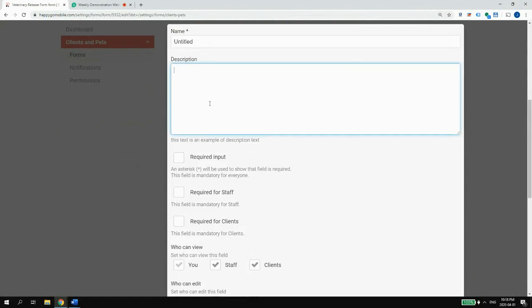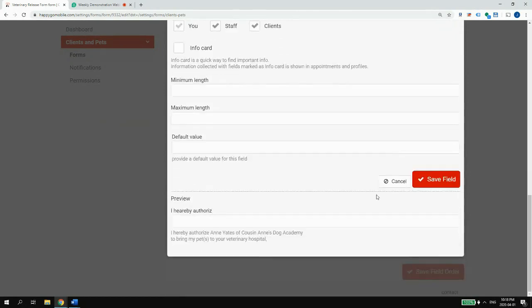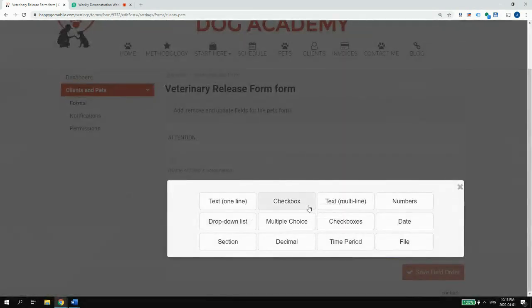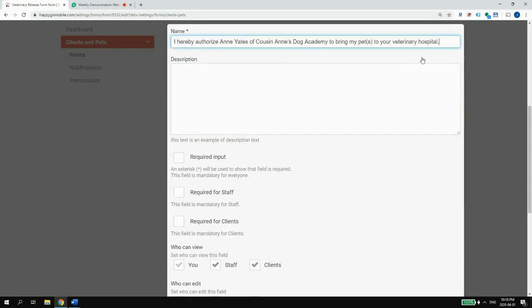It's going to be a text. So, "I hereby authorize." Actually, that's going to be a checkbox. It's just easier. There's different ways of doing this, but you'll see. I hereby authorize Ann Yates, Cousin Ann's Dog Academy, to bring my pets to your veterinary hospital. Okay, and then it's a checkbox.